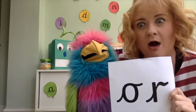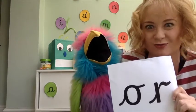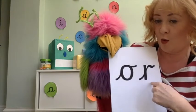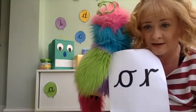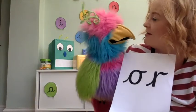Have a look at your writing. That is brilliant writing. Well done, everybody. Polly's impressed. You already know how to write the O and R or digraph. Well done. Can we play a reading game now? Yes, absolutely we can, Polly, for sure.